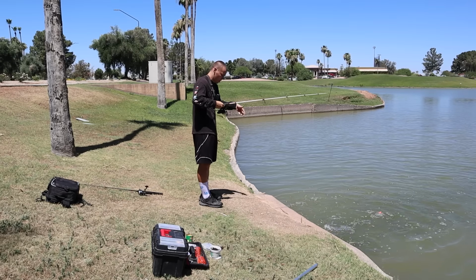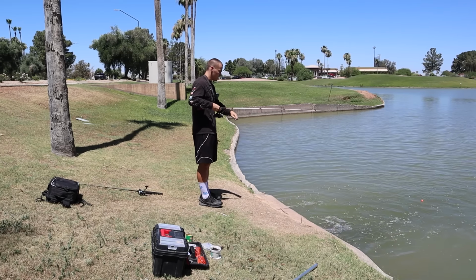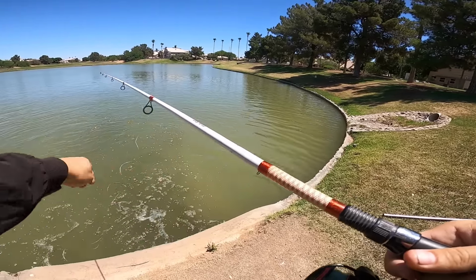Like that, it'll let a lot of line out. We want this thing to basically drift as long as it can.